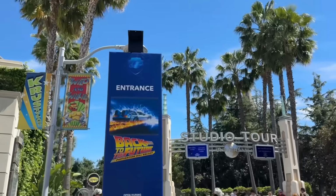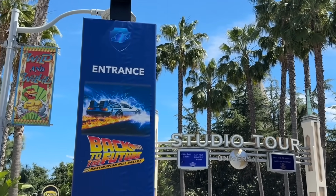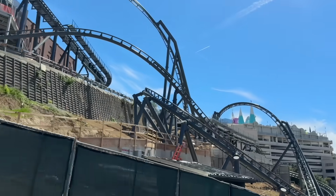Let's go to the studio tour. I just want to sit down. This is for sure the coolest thing I've seen today. Look at that. Back to the Future. Destination Hill Valley.